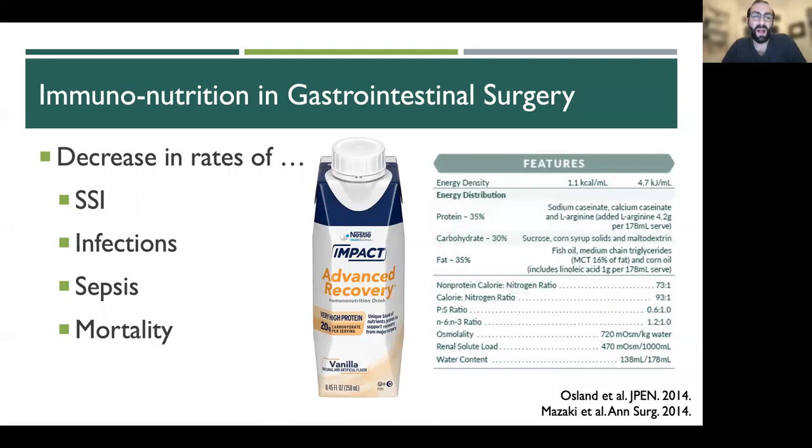Immunonutrition, especially for high-risk patients, is something that we like. This can be cost prohibitive. A course of pre-operative immunonutrition shakes can sometimes cost on the order of $100 to $200, so it's not necessarily going to work for everyone.